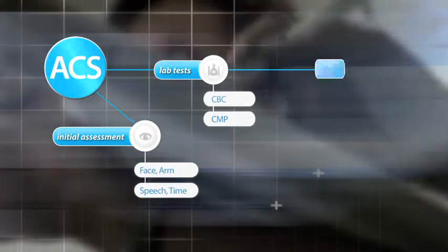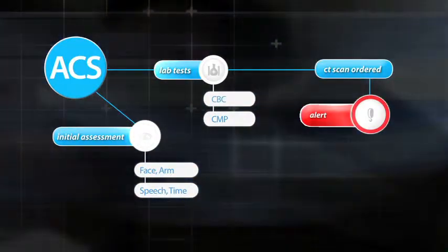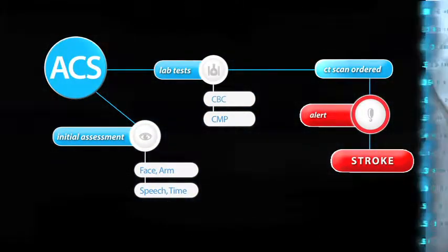Every piece of information is captured by ACS. The nurse's initial assessment, the tests ordered by the doctor, the CT scan done by a radiology technician. The results are soon back. Jane is having a stroke.